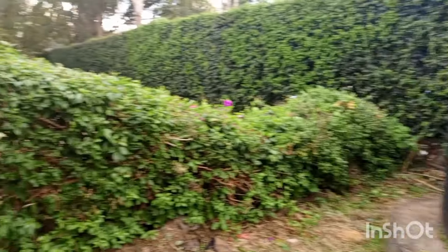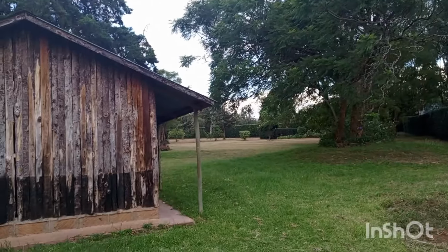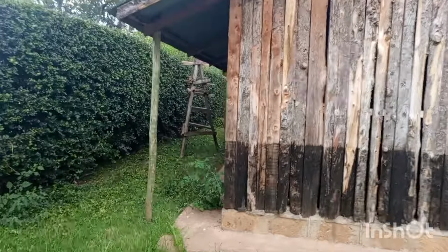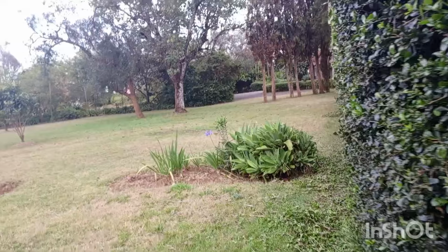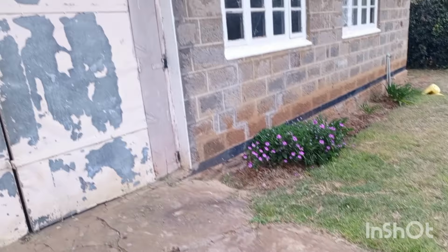Then this is the water tank. See how big it is? So there's plenty of water, electricity. There is a small workers' quarters here. And the fencing. I quite like the place. It's beautiful. So that's it.